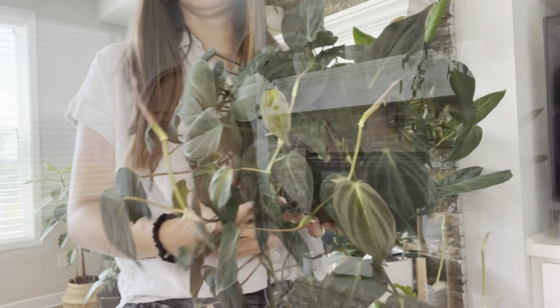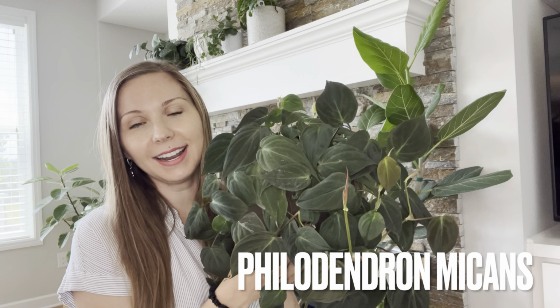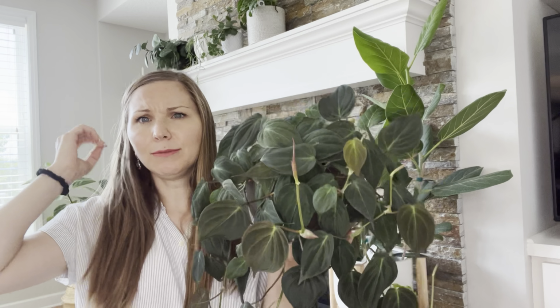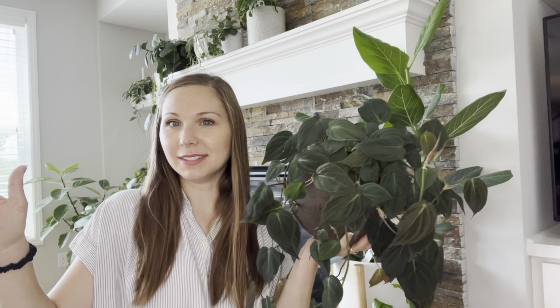Let's do it. Ooh. This is the Philodendron Micans, if that's how you say it. I love this. Philodendrons are known for being fast growing, low light, low maintenance, showy plants. I don't really have a lot of philodendrons in my life. They're a little too fast growing for me with the type of light we have in our home, and a lot of philodendrons get overgrown and start looking like wild, untamed animals to me, and I can't handle that sometimes. I have too many other wild, untamed things in my home.